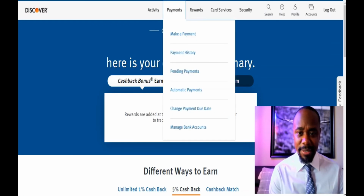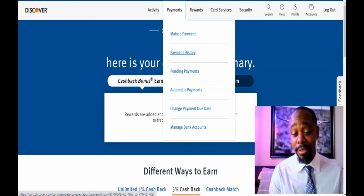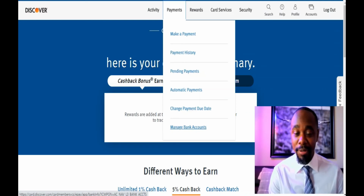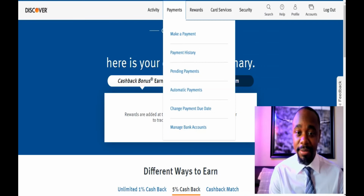Now, payments. You can make a payment, you can look at your payment history, which I highly recommend you doing almost every day because of fraud. You want to stay on top of those things. You don't want to be oblivious to what's going on with the activity on your accounts. You can look at pending payments, that goes along with payment history. You can set yourself up for automatic payments. You can change your payment due date, which is an excellent thing for a lot of you. And then you can manage your bank accounts, meaning you can add or take away any bank accounts.